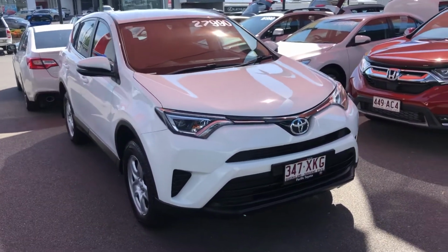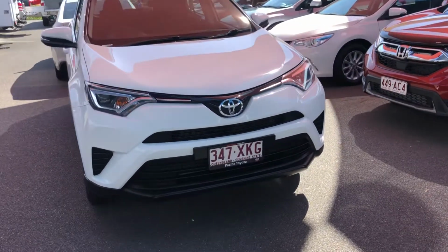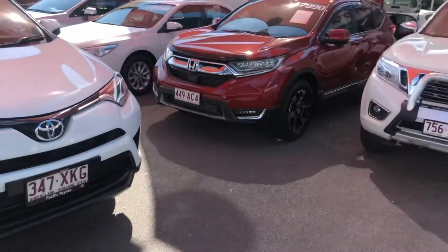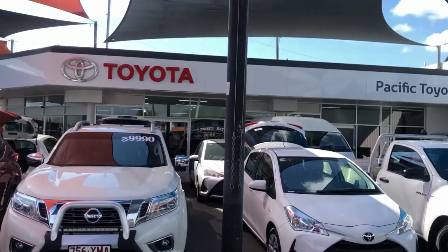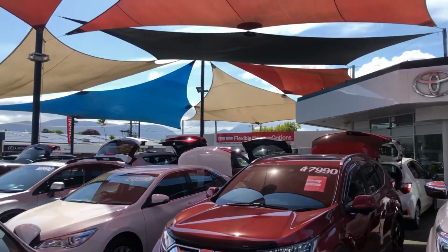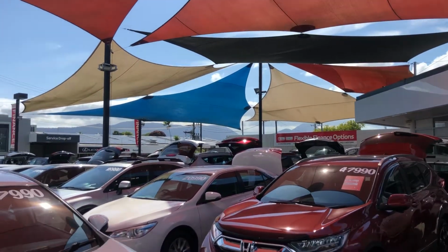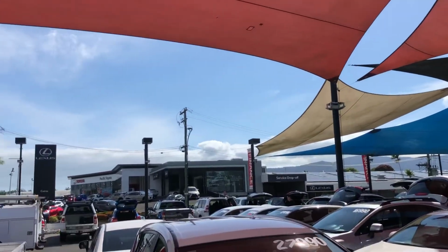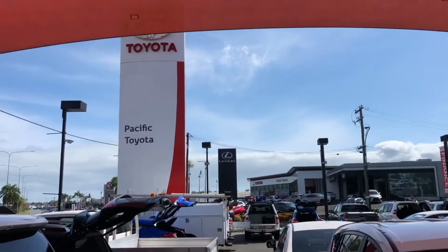Just want to run over this RAV4 with you. Look, a bit before I do so, I know you know about us, but I always like running over it. So Pacific Toyota Cairns, we run two large pre-owned vehicle yards up here. This one being our main location at 251 Mulgrave Road, where you visited me the other day. Across the road we've got our lovely service centre, Lexus of Cairns showroom and new vehicle showroom up here.